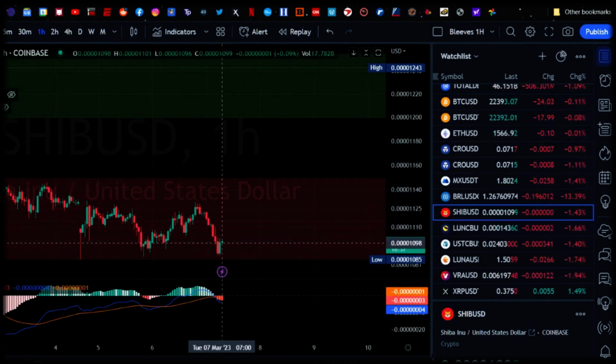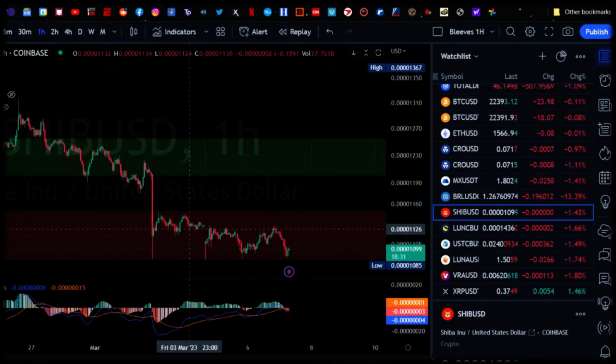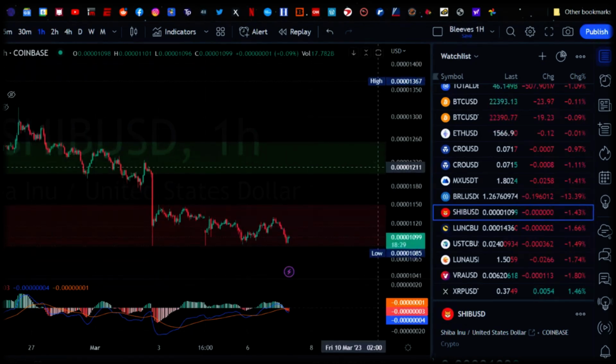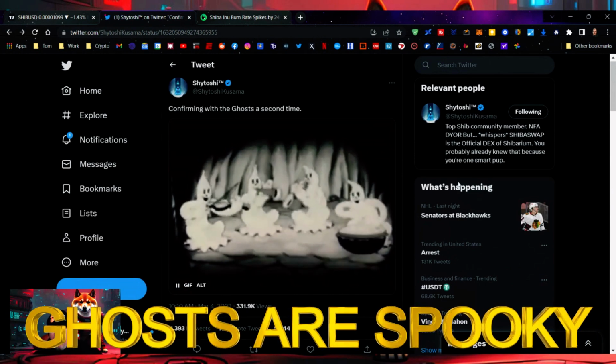That's the way that it appears. Would like to see at least one more test of this top line before we can get any confirmation that we might be headed for some downside. And I don't know that we are, because we got this post. This came a couple days ago, but we've been letting it kind of marinate, waiting for another update.